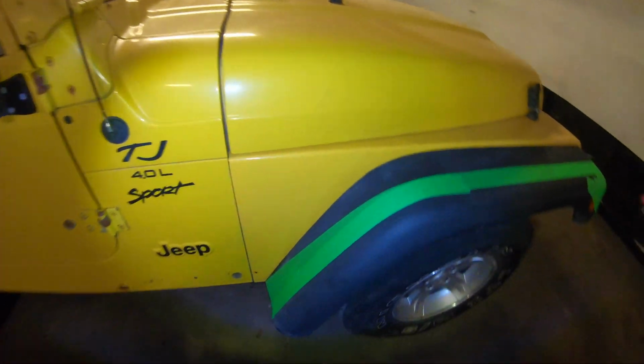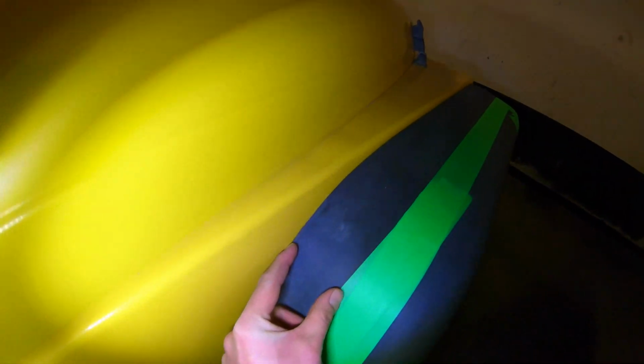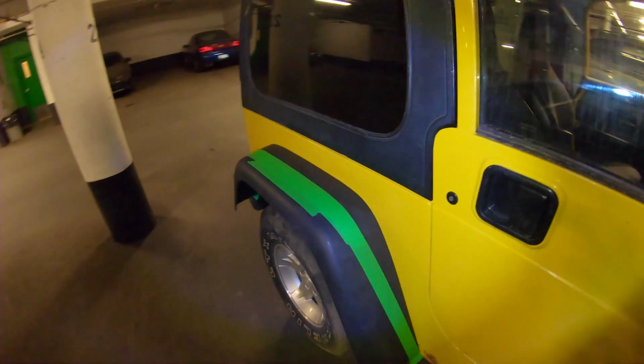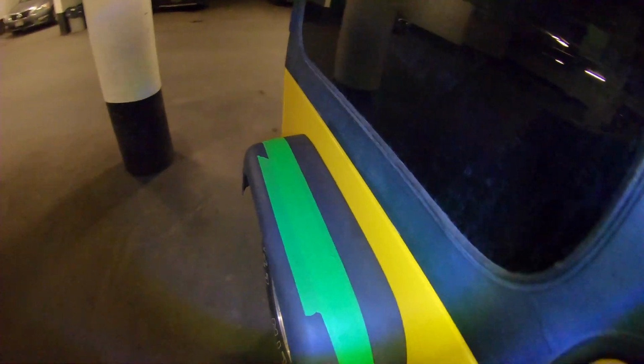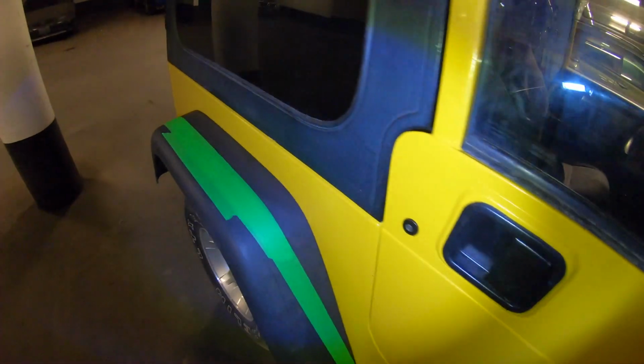I also tapered it down. Same thing, 3 inches all the way down to basically the body, and 2.5 in the back. Now I think it'll look a lot better, so let's go get them cut and let's see how this turns out.